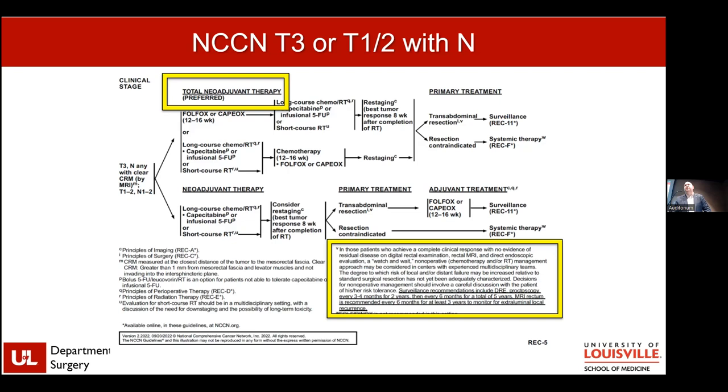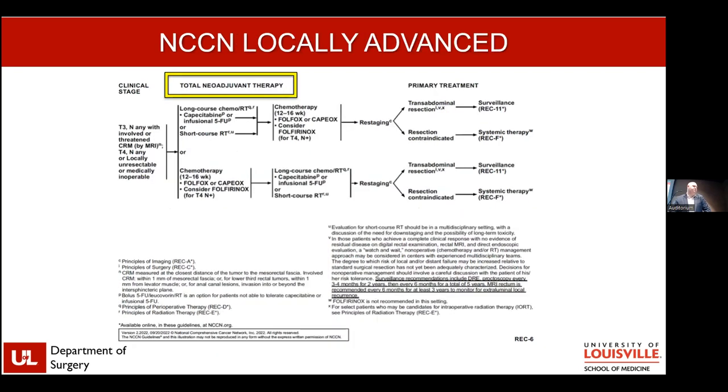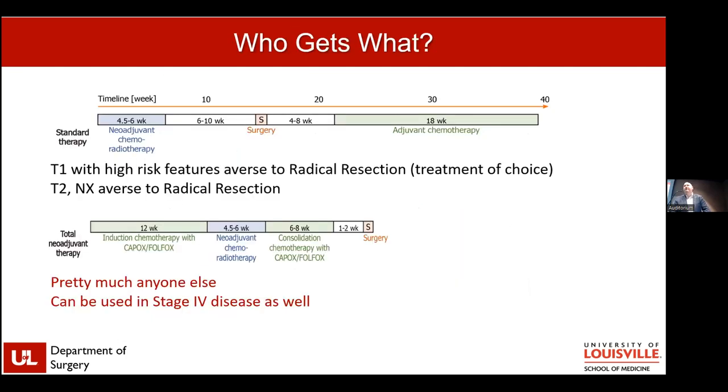So surely we're just doing this for T3 and T4 disease or node positive disease. Yeah, that's true. We're giving total neoadjuvant therapy for patients with T3, T4 disease. But surely we're not doing that for patients with T2 disease and no nodes. I think you can make a compelling argument that that's actually the way to go.